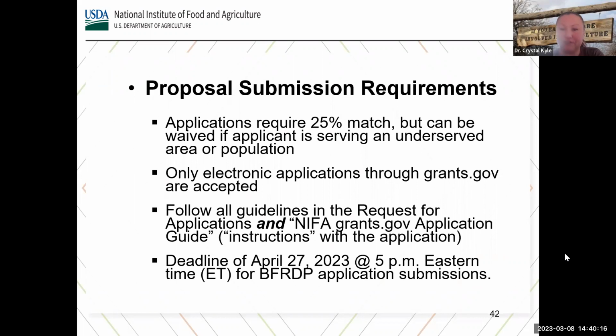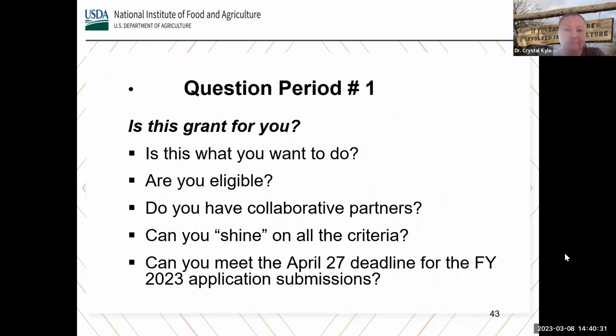5 p.m. Eastern Standard Time. So again, 5 p.m. Eastern Standard Time is the deadline. If you're in a different time zone, please adjust for that time zone difference and make sure that it's in by 5 p.m. Eastern Standard Time.